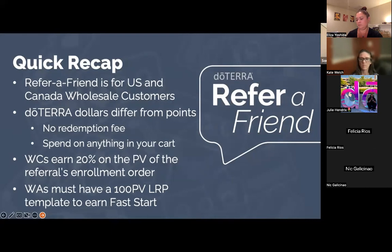And another question we've gotten is how often do doTERRA dollars pay out? Well, because it's that first one-time 20% Fast Start going to the wholesale customer on that initial order, it'll pay out on the Fast Start schedule. So what we're messaging to customers is within 10 days of that referral's order, the doTERRA dollars will show up in their account. And we'll look at a few other ways that we're messaging that to customers so that they have good visibility on when and what they've earned.